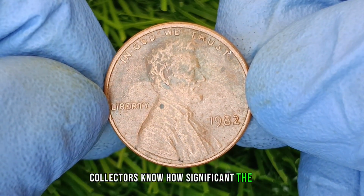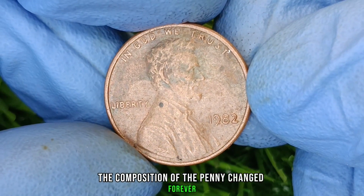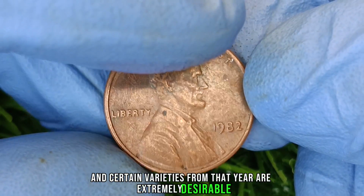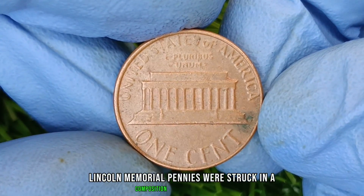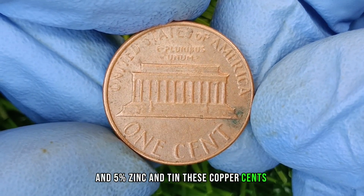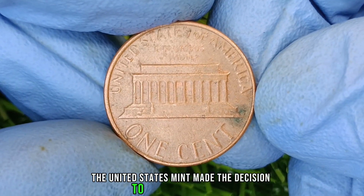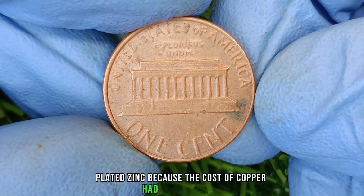Collectors know how significant the 1982 Lincoln cent is because this was the year the composition of the penny changed forever. That change alone makes the 1982 penny historically important, and certain varieties from that year are extremely desirable. For decades leading up to 1982, Lincoln Memorial pennies were struck in a composition of 95% copper and 5% zinc and tin. These copper cents are heavier and have an intrinsic metal value worth more than 1 cent. But in 1982, the United States Mint made the decision to switch from copper to a cheaper composition of copper-plated zinc because the cost of copper had risen too high.